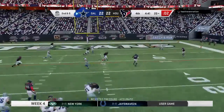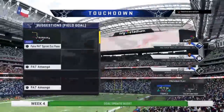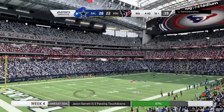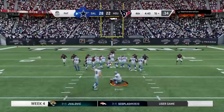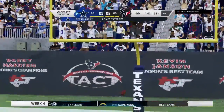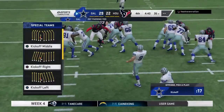Mayfield to throw it. And that is caught. Touchdown, Cowboys. A 20-yard touchdown. And they are able to break the tie and move out in front here in this 4th quarter. The extra point splits the uprights, and the decision to just kick the extra point winds up successful.